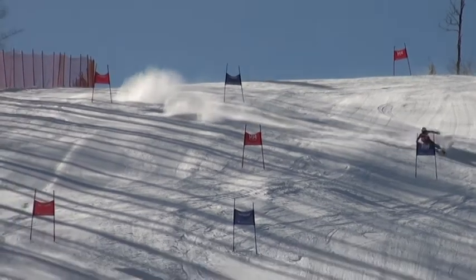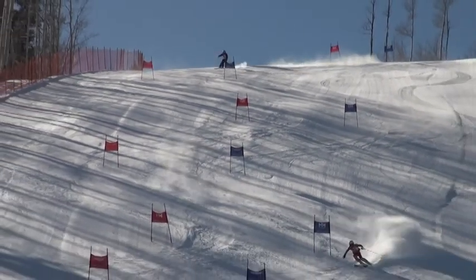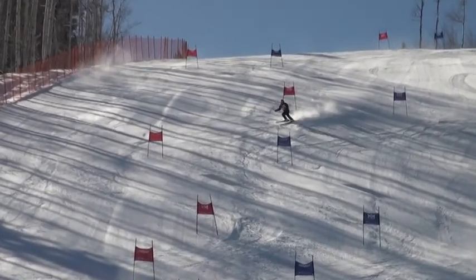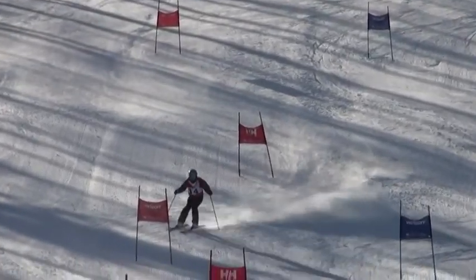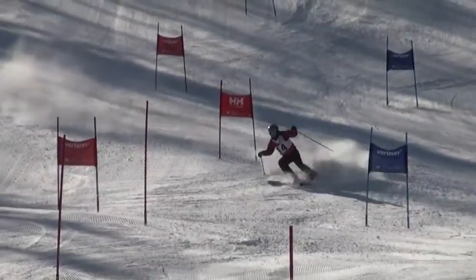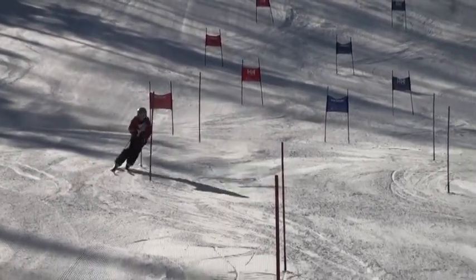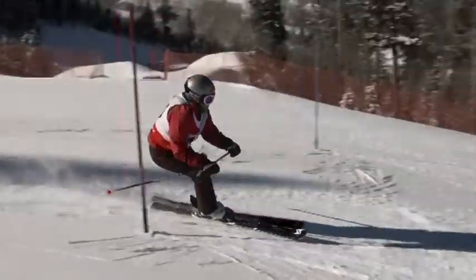On course, bib 14, Beth Ryan, Team Cool Running. And bib 56 on the blue, Aiden Irvine of Gerber Tree and Lawn. And it's blue course, bib 56, Aiden Irvine.